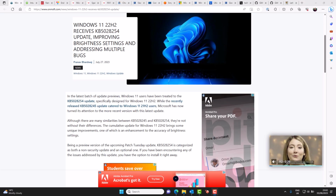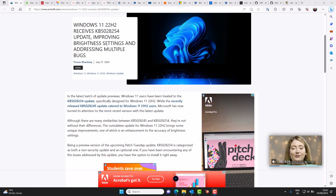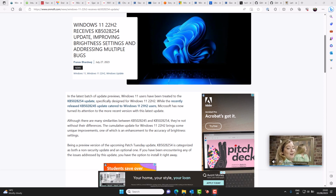On MSFT.com reported this week that Microsoft has made some enhancements to Windows 11 with KB5028254, which is a preview update. So this is obviously an update that most organizations are not going to be installing this month, but they're updates that may feature within the actual production or live Windows updates next month.